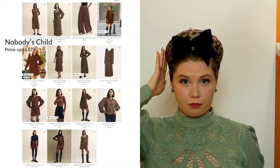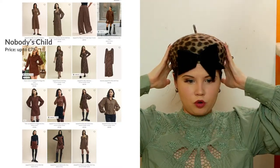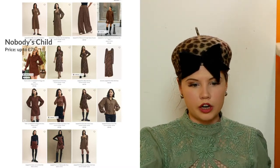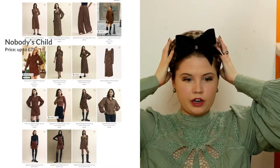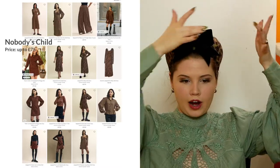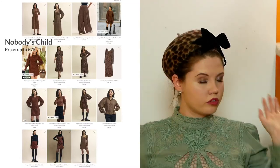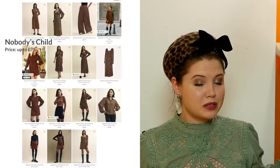So this one's a fur felt beret, and this is how I would wear it. You can of course also tilt it forwards like this. It just depends on what kind of look you're going for. Some people wear it like this, some people wear it like this. Of course, because the bow is on a pin, you can take the bow off and move it round. So some people like to wear the bow slightly more on the side like this. So again, just depends on your preference.